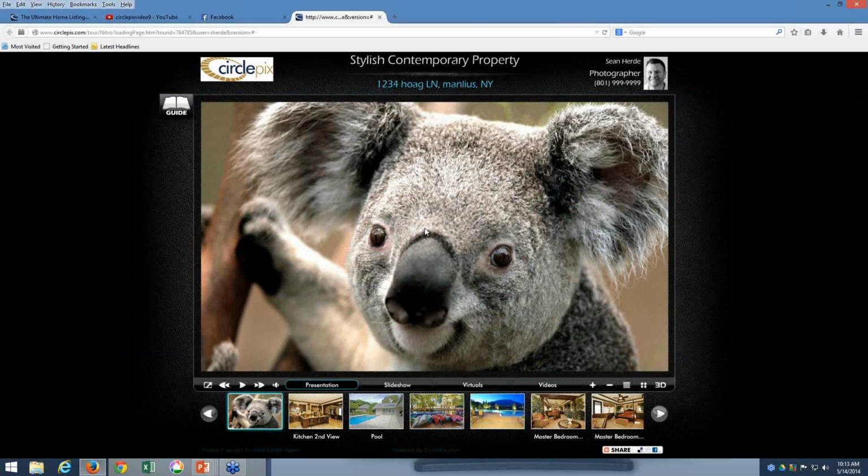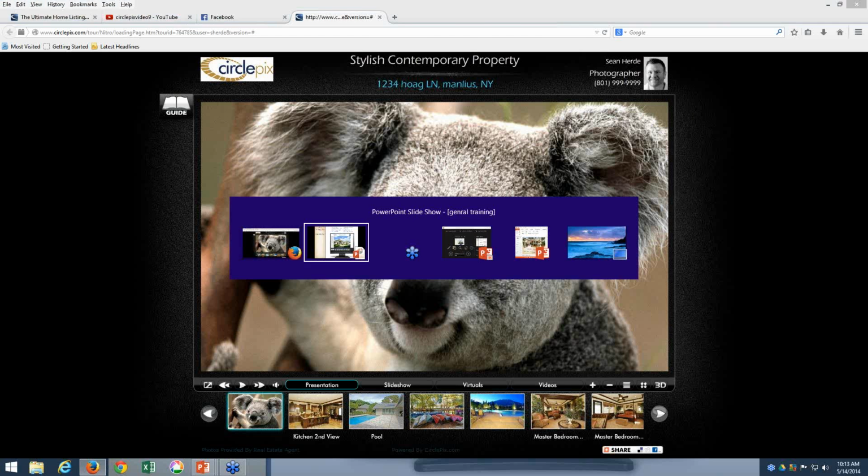You can control it. You know, once we build it for you, depending on your company background, you can log into your account and you can change things. You can change the music on your tour. You can change the order of the pictures. It's all customizable. Well, let's talk about what's next.